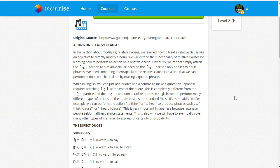This is very important in Japanese because Japanese people seldom affirm definite statements. Nothing is like 100%, this is the way it is, and there's no debate in the matter. They try to avoid that. This is also why we will have to eventually cover many types of grammar to express uncertainty and probability.